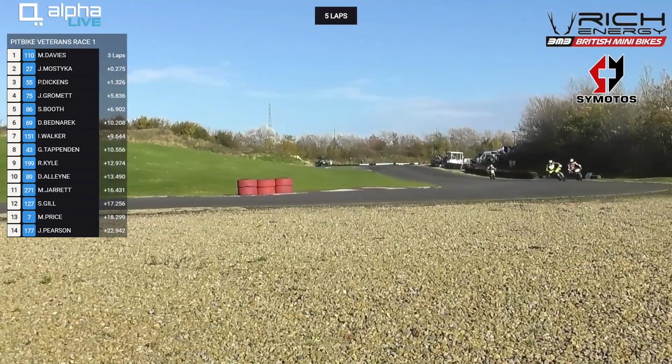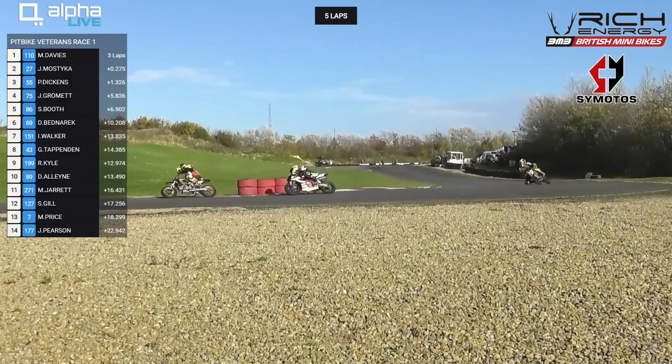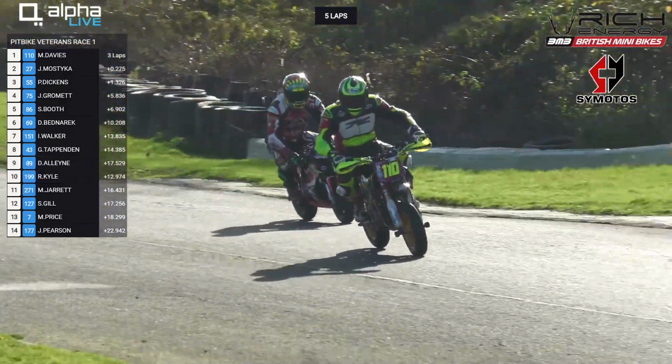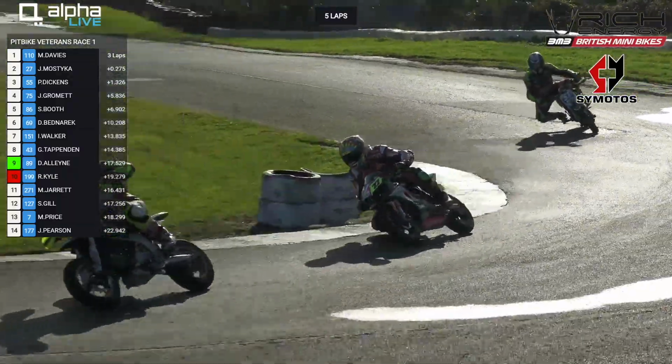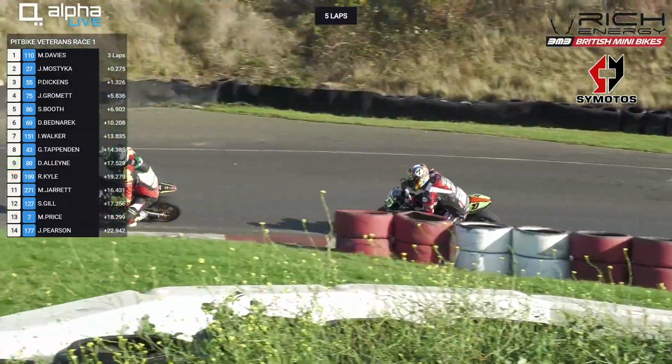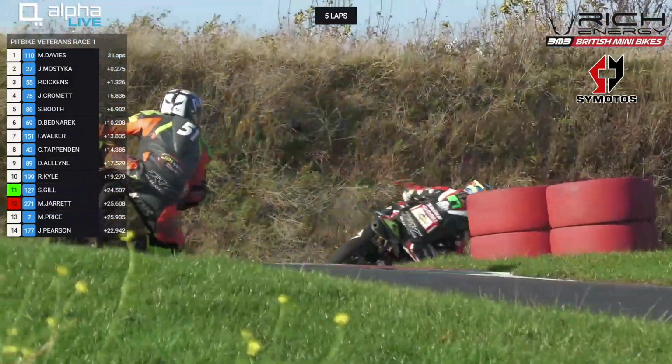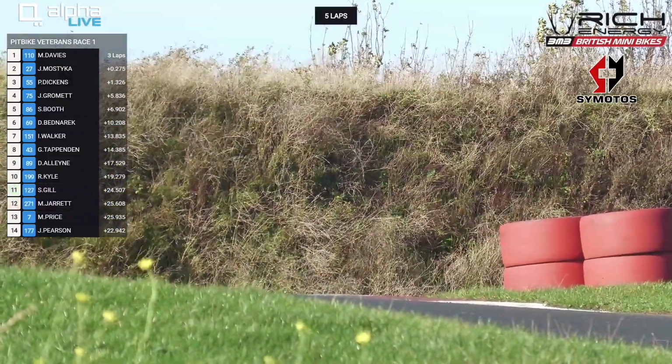This long sweep. Mostiger having a look on the outside. He's going to try and sweep back on the exit of the corner, but no, can't quite find a way through. Davis, in the meantime, just parking the bike onto the racing line, clipping those apexes, making that machine as wide as possible, making Mostiger do all the work here.